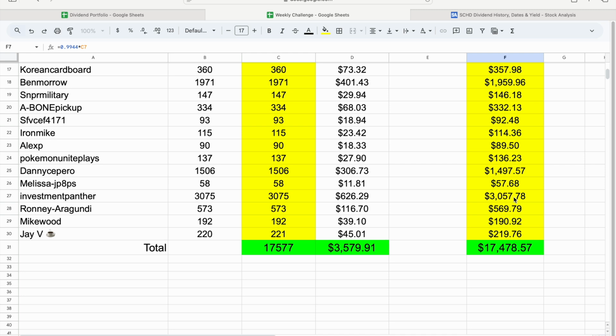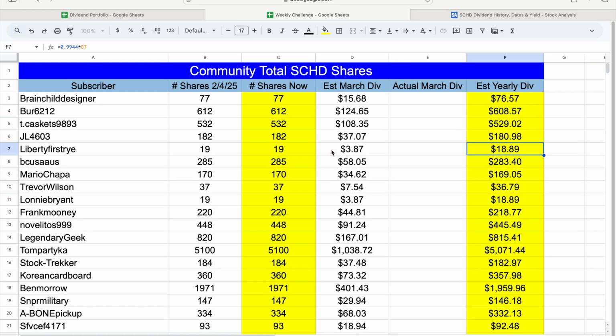Don't forget to leave in the comments how many SCHD shares you have now so I can update it. I need to update it, so keep it updated. Leave your amount of shares in the comments so I can update it and then give another update, because March is coming up. It's right around the corner. So we're gonna get paid some SCHD pretty soon, which is gonna be awesome. And I'm definitely excited about that.